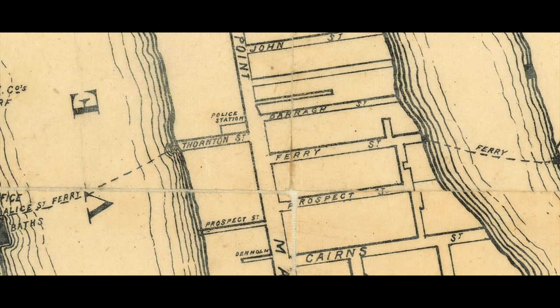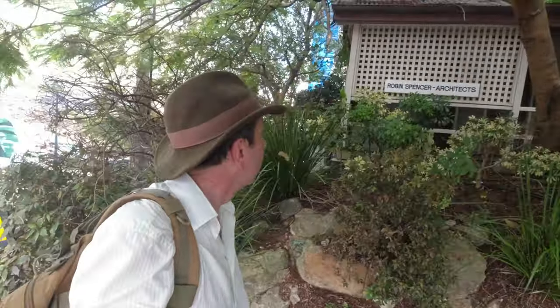I'm just down on Thornton Street, and at the top of Thornton Street is an old police lockup from 1910. This is it here now. It's kind of the front entrance to an architectural firm. Now, there was a police lockup here built in 1872. This is the 1910 replacement, but the doors, apparently, on this building are the original 1872 doors. Let's have a look.